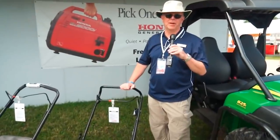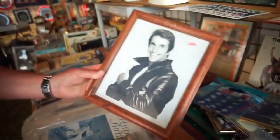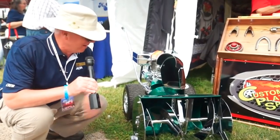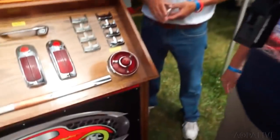At the Honda booth, it's all about lawnmowers. The Fonz. Here's that Chevy Nova trunk emblem that fell off your car back in 1972. Yeah, baby, a chrome-plated snowblower. Mister, you got a 53 Ford with a rusted-out taillight? Well, they'll fix it up for you.